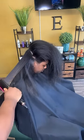I'm sure you already said this, but what flat iron are you using? So I'm using two different irons. I'm using both Smooth by EHC, but this is the 1-inch ceramic, and then I'm also using my XL, which is a 2-inch ceramic. Her hair looks really healthy. Thank you, thank you, thank you.